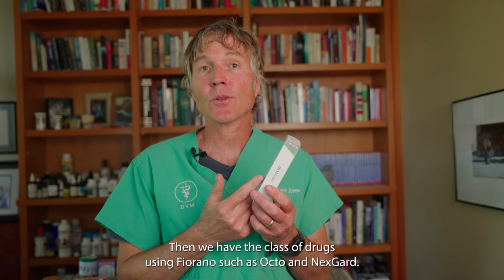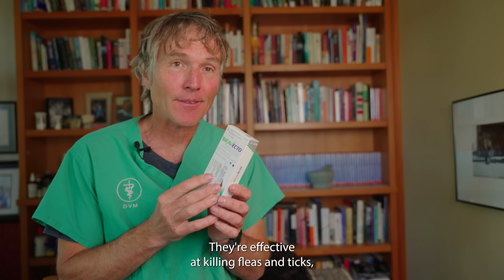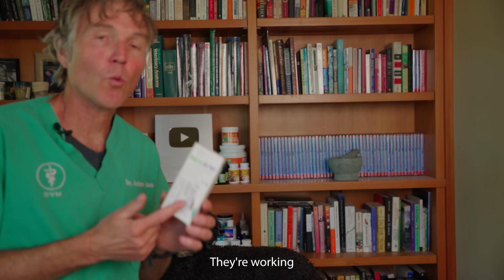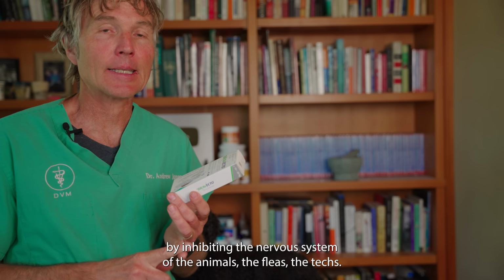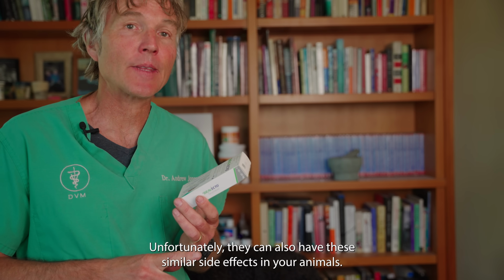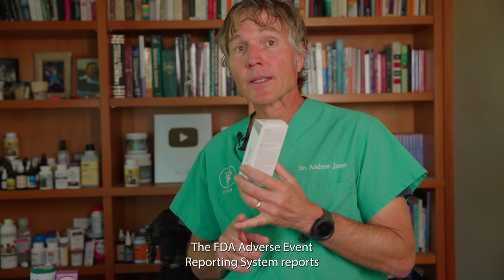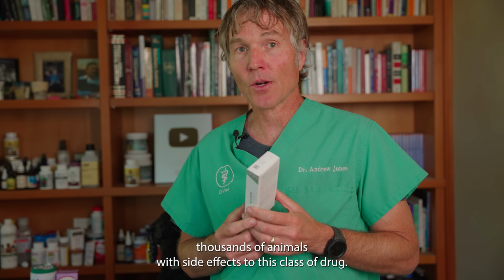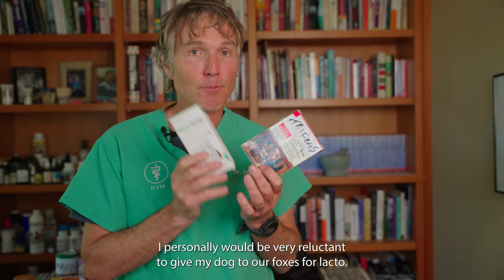Then we have the class of drugs using fluralaner, such as Bravecto and NexGard. They're effective at killing fleas and ticks, but they're also responsible for a host of side effects. They work by inhibiting the nervous system of the fleas and ticks. Unfortunately, they can also have these similar side effects in your animals. The FDA Adverse Event Reporting System reports thousands of animals with side effects to this class of drug. I personally would be very reluctant to give my dog Trifexis or Bravecto.